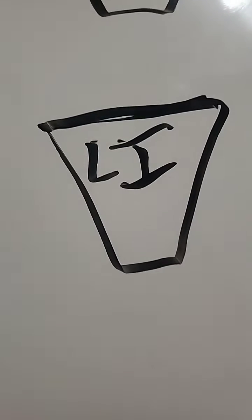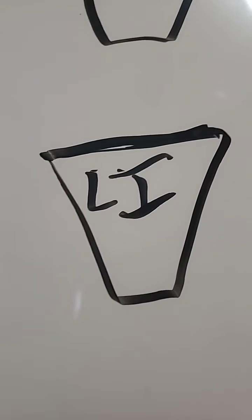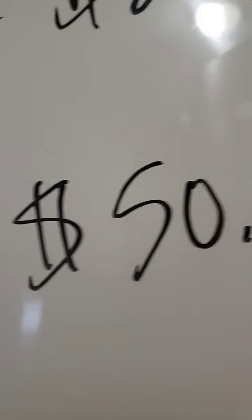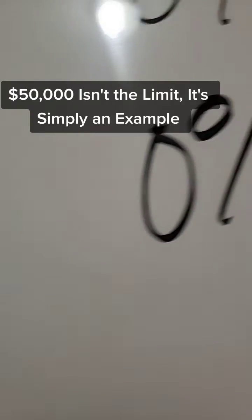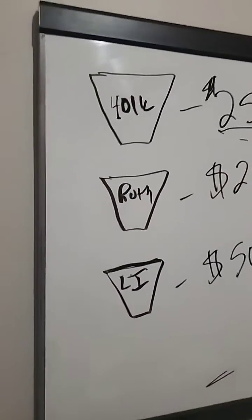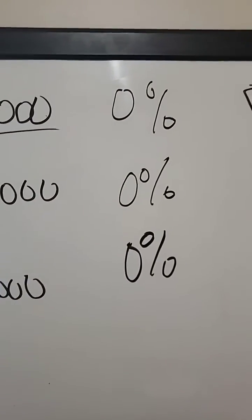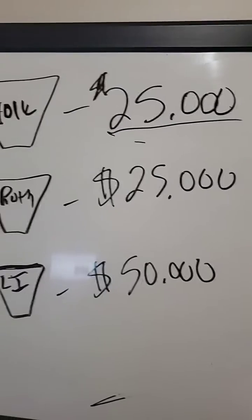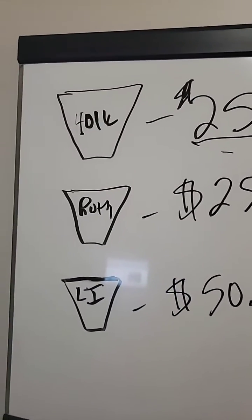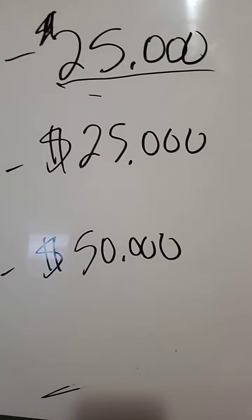Now, they don't want their entire retirement completely dependent on the performance of the stock market, so they have funded a cash value life insurance program, and they can pull $50,000 out of that and pay 0% income tax on it. So in total, they have 3 buckets of money, totaling $100,000 worth of income, paying 0% income tax on it. 50% of that income is dependent on the performance of the stock market, and 50% of that income is from guaranteed sources.